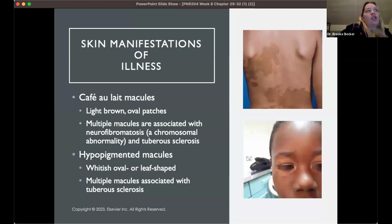Okay, skin manifestations of illness. So cafe au lait macules or cafe au lait spots, that's what these are. When kids have light oval brown patches, or multiple of these cafe au lait spots, you get concerned of a chromosomal abnormality called neurofibromatosis or tuberous sclerosis. If kids have more than one cafe au lait spot, there's a certain criteria of how many and where they're at for if you're sending them to geneticists.